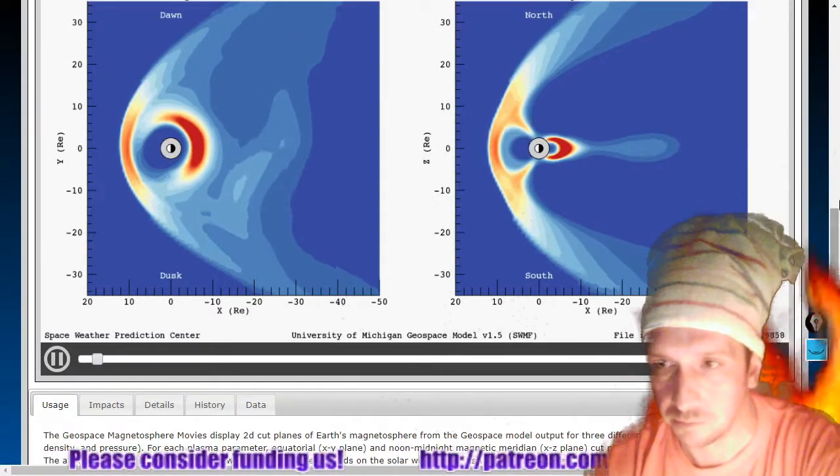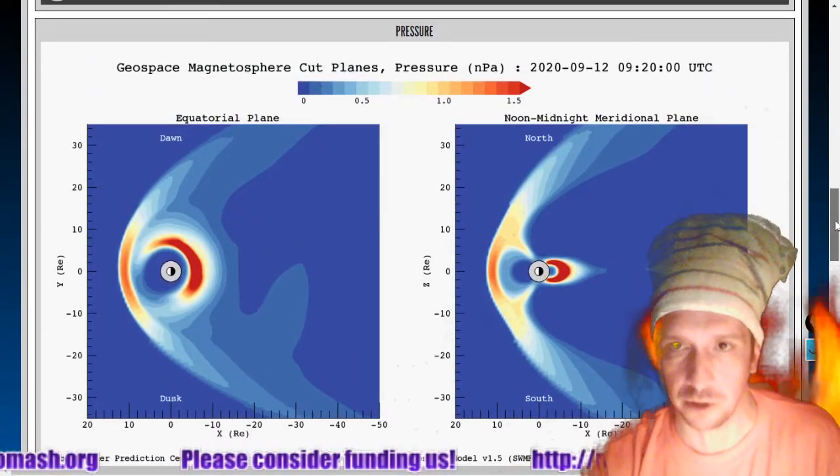Here's what's going on in the magnetosphere according to the Space Weather Modeling Framework.